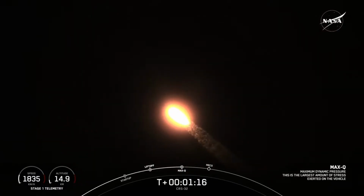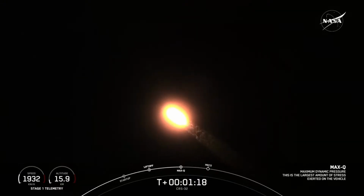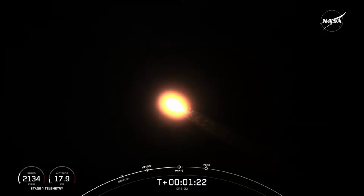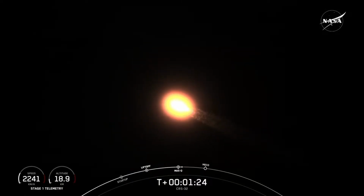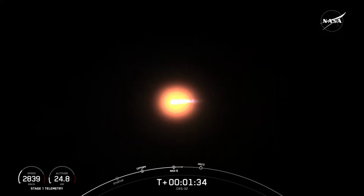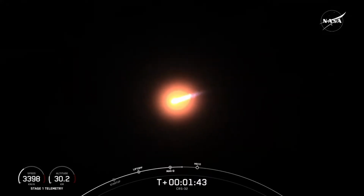And coming up shortly, we will have a few events in quick succession, starting with MECO, or main engine cutoff, followed by stage separation, MVAC chill, second engine start 1, and the boostback burn. You heard that call out for MVAC chill as it prepares for second engine startup. Now, main engine cutoff, or MECO, is the point in flight where we shut down the 9 Merlin 1D engines on the first stage. Shortly after that, stage 1 and 2 will separate from each other, with the first stage booster beginning its trip back to Earth.